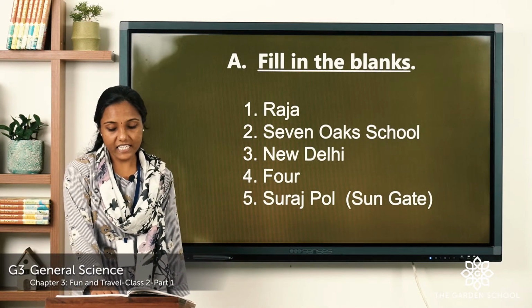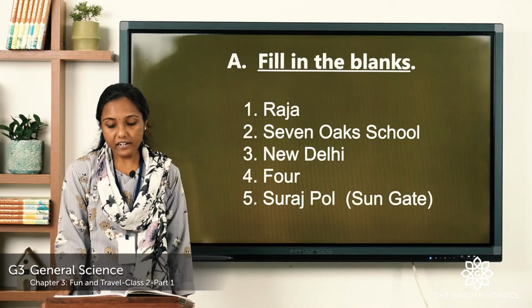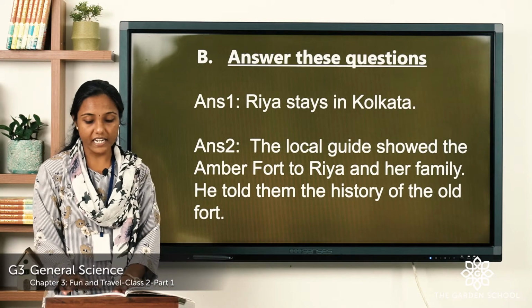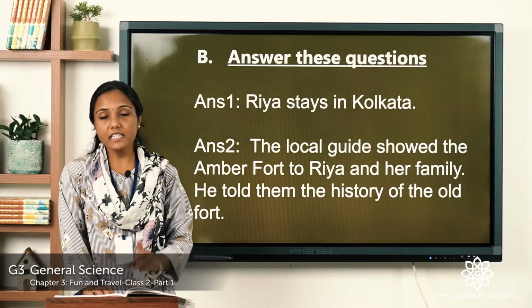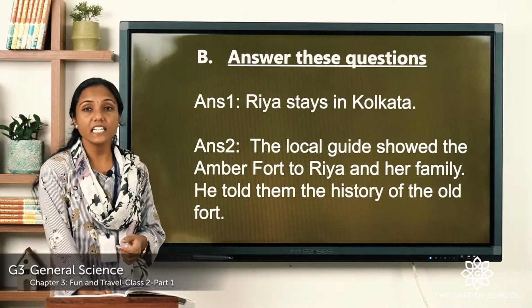Okay. So let's see the next section, that's answer these questions. Let's see the first question. Where does Riya stay? So let us all see the answer for the first question. You can get ready with the notebook as well as with a pencil and you can write down the question answer. This first answer is for the question, where does Riya stay? Answer is Riya stays in Kolkata.